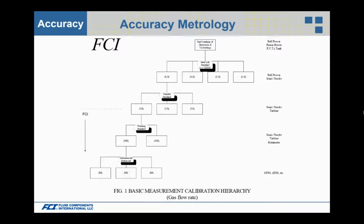goes to a transfer standard. And that transfer standard is what they're using to verify the calibration of the manufacturer's test master meter. And so we get to where FCI in our calibration laboratory, we go back and use that transfer standard to verify our master flow meter calibration.